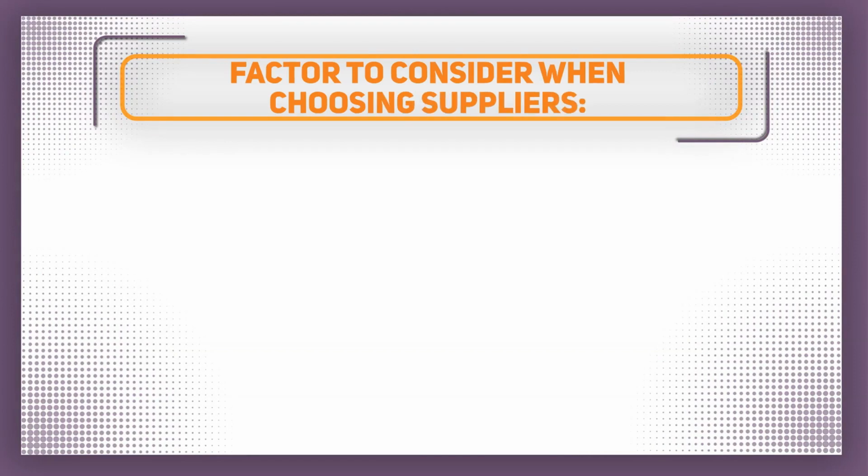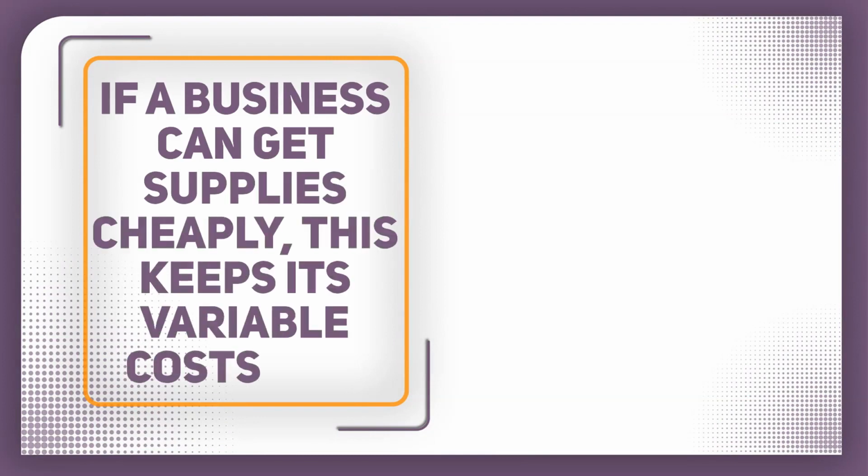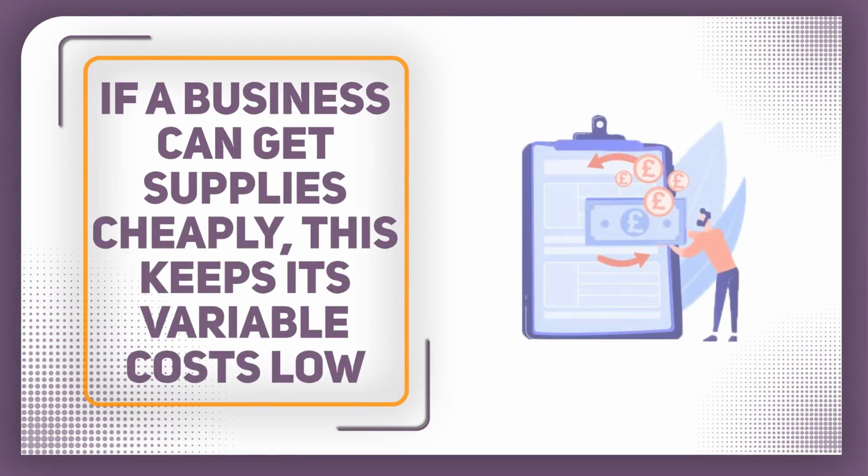The first is, unsurprisingly, cost. This is a major factor in deciding which supplier they're going to use. If a business can get supplies cheaply, this keeps its variable cost low, meaning the materials for each unit are cheaper. This may allow it to achieve higher profit margins and invest in other important areas of the business.